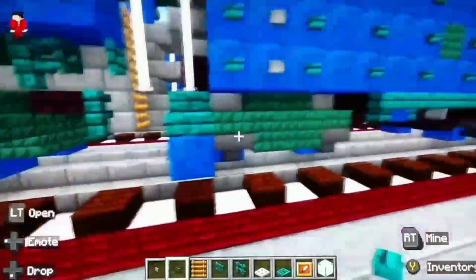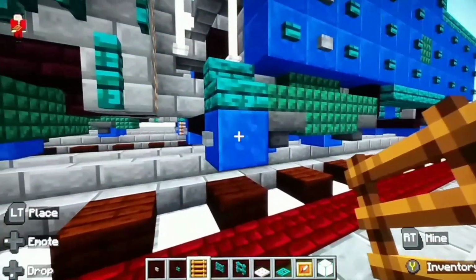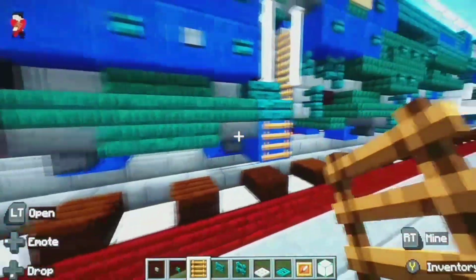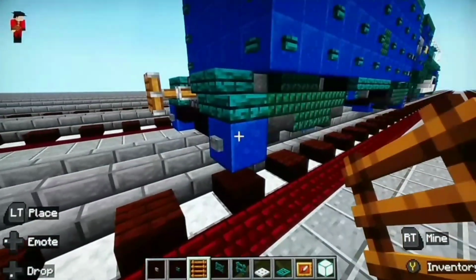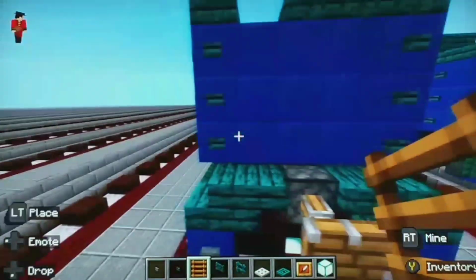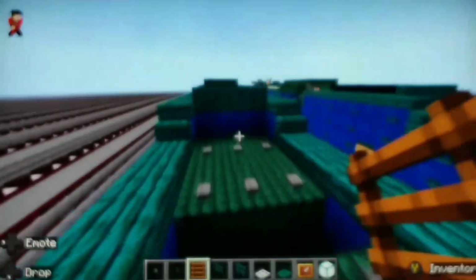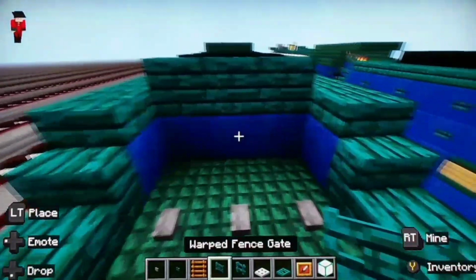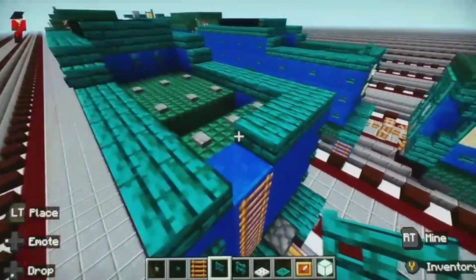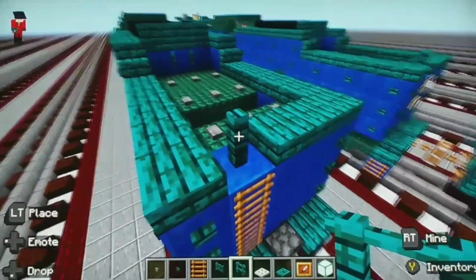Next, we're going to use the ladder. So on this end, put 2 of them on both sides. On the other end, put 2 of them on both sides. And put 3 of them on this side. Next, over here, you're going to put warped fence gate here. Next, you're going to put 1 here, using warped fence.